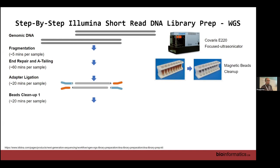And after that, because you're adding an excess amount of adapters to increase the chance of your DNA being captured by the adapter, you want to get rid of any excess adapter and other reagents or enzymes in there. So normally what we do is a bead cleanup. The way you do it is you add the bead mixture at a certain ratio to your sample's reaction, and then you use a magnetic bead rack.